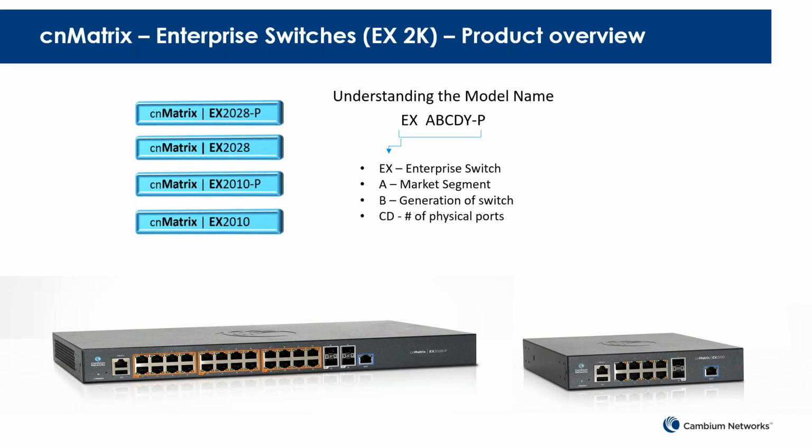So for example, the 2028, that means we have 28 physical ports, 24 access ports, plus 4 uplink ports. And a question I get often is these uplink ports, they're incremental, they're in addition to the 24 ports. So it's truly 28 active ports. Same thing on the 2010 model. So that's 10 active ports, 8 access ports, plus 2 fiber uplink ports.